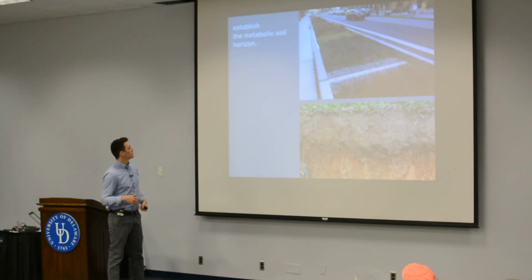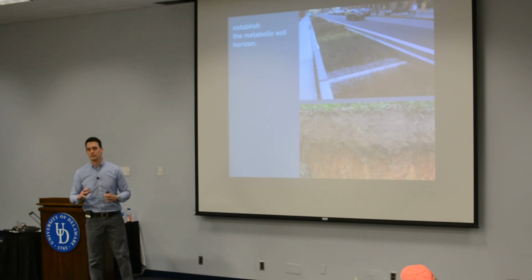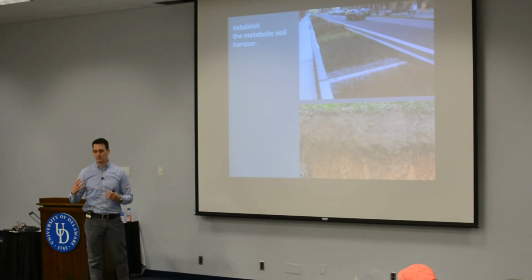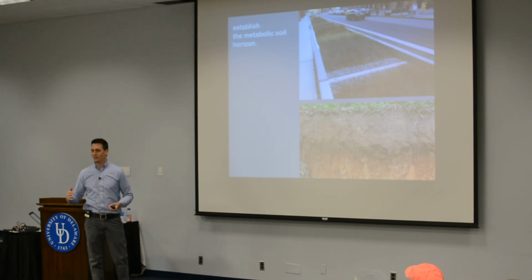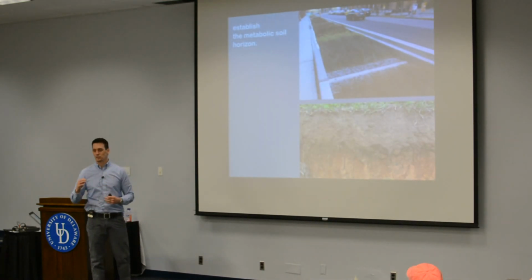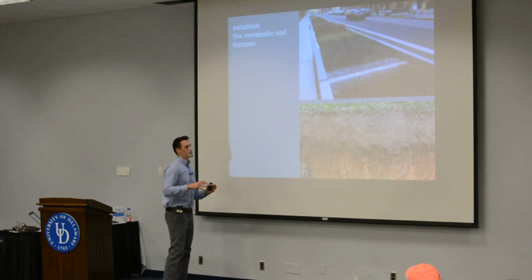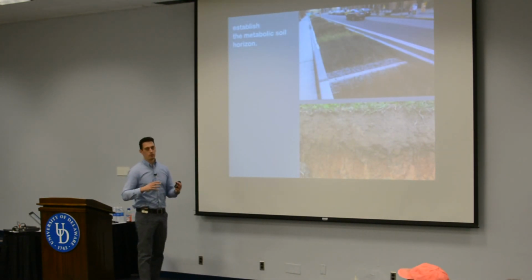Establishing the metabolic soil horizon within the bioretention facility. Bioretention facilities have a ratio soil mix, a medium mix that we use that's based on 24-hour inundation, and it has an organic layer, but it's usually somewhat small. We want to create a horizon that has a chemical exchange in it, and that's where we first want to start with that.